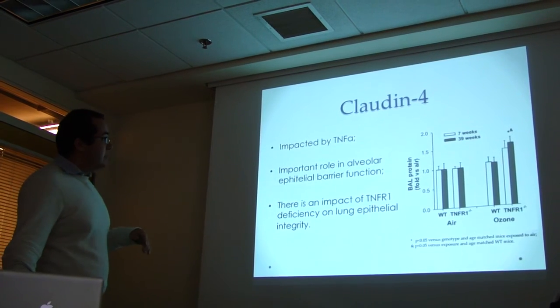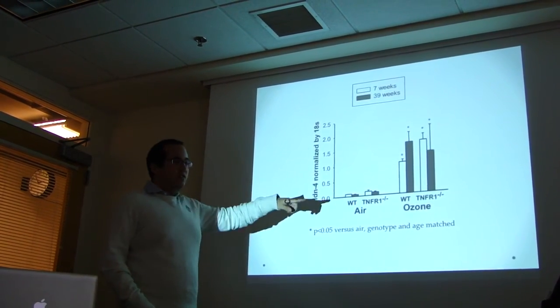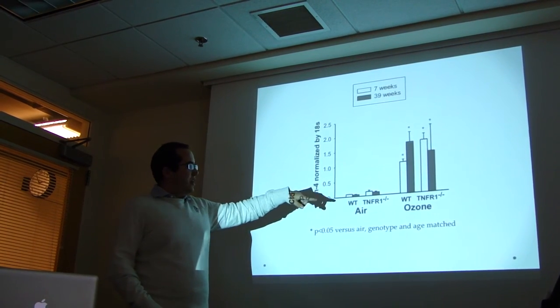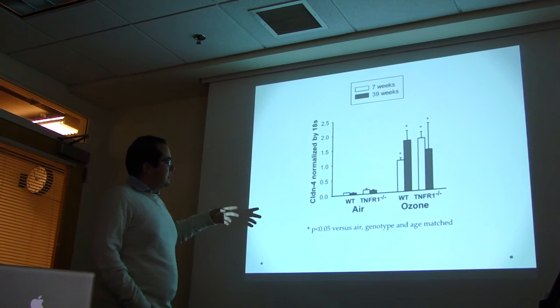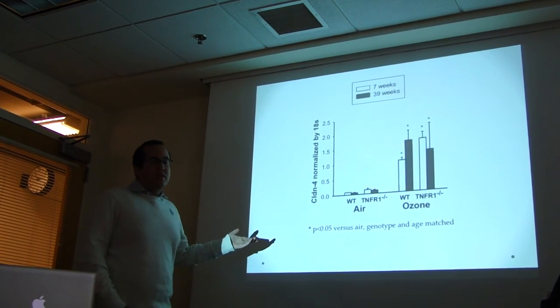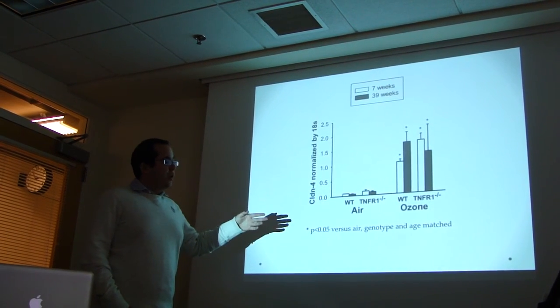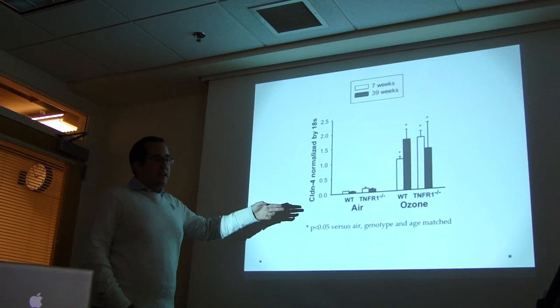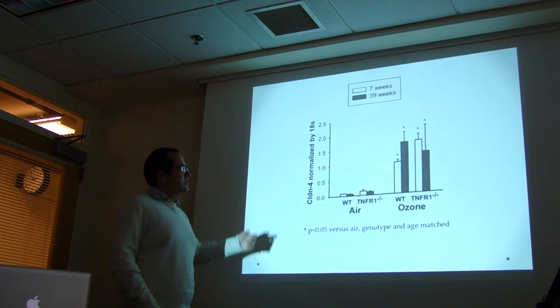We did the same thing, but we didn't find any difference between the groups, the wild type and the TNFR1 deficient. But one nice thing is that, at least as far as we found in the literature, this gene was never shown to be induced by ozone. And here, in all those groups, we can see that it's highly induced.